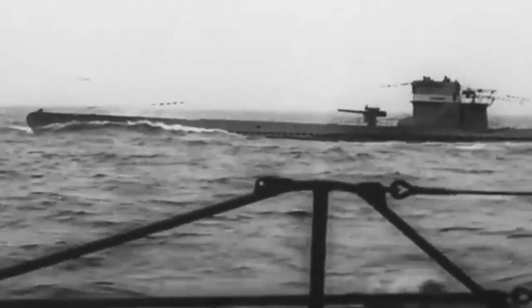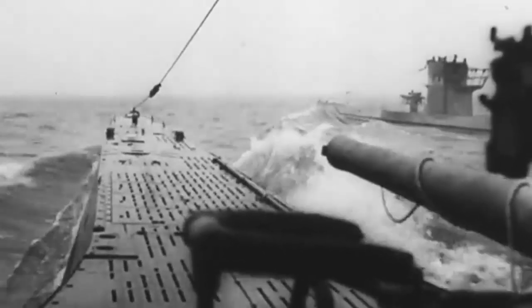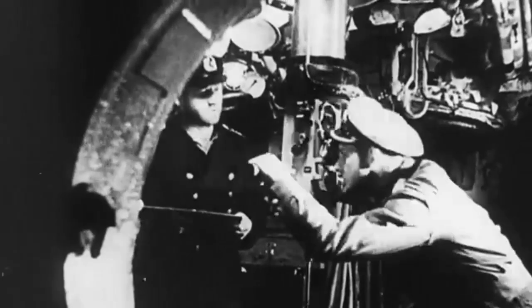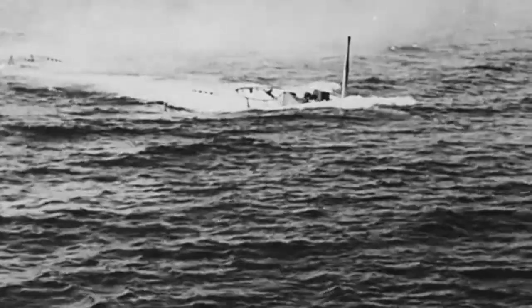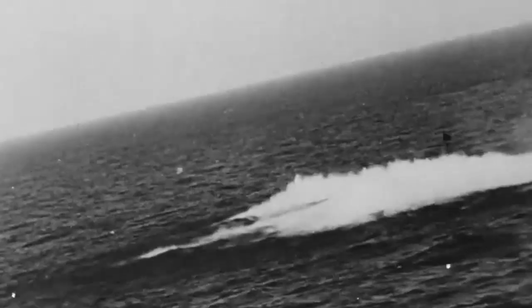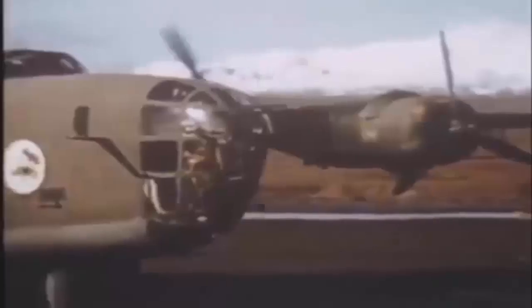The Battle of the Atlantic was one of World War II's most critical campaigns. German U-boats, the submarines of the Kriegsmarine, prowled the seas, targeting Allied convoys carrying troops, food, and weapons. By 1943, they had sunk over 2,000 ships, threatening to choke off Britain's lifeline. The Allies needed an aircraft that could patrol vast distances, detect submarines, and strike with precision.